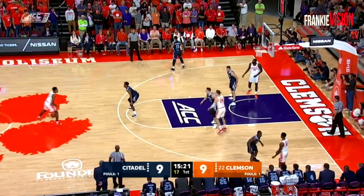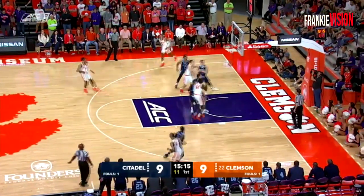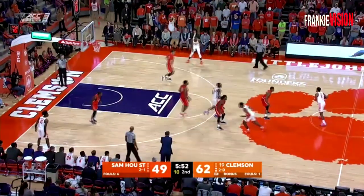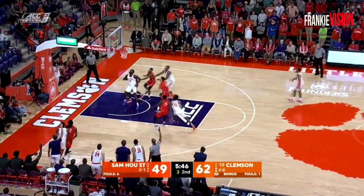Clyde Trapp on the court, the sophomore from the Columbia area, and his role increasing with some attrition on the team in the preseason. Brad Brownell, with this big lead, Clemson trying to run that clock. You still want to get a good shot, but might as well use all 30 seconds to do so. Great find, wide open is Trapp, and Clyde Trapp.